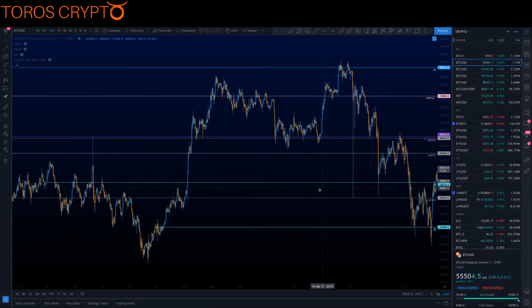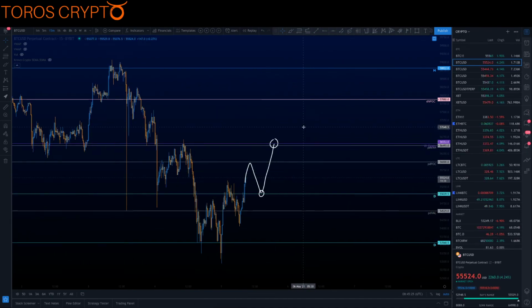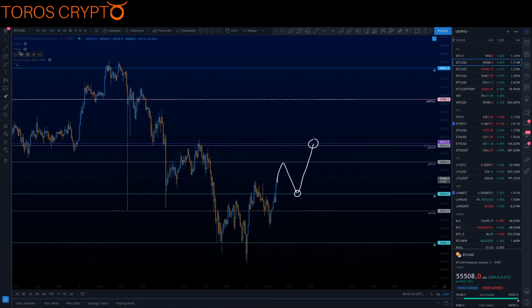We know what we're looking for on Bitcoin. With this move higher on Bitcoin, alts are going to do really well. I think it's pretty straightforward what's going to happen with the price today. I still have been expecting this range to continue, and I don't see any major curveballs being thrown in right now.